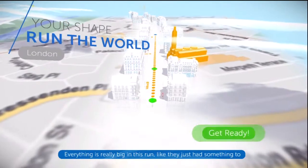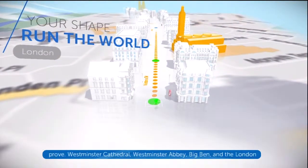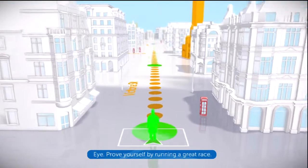Everything is really big in this run, like they just had something to prove. Westminster Cathedral, Westminster Abbey, Big Ben, and the London Eye. Prove yourself by running a great race.